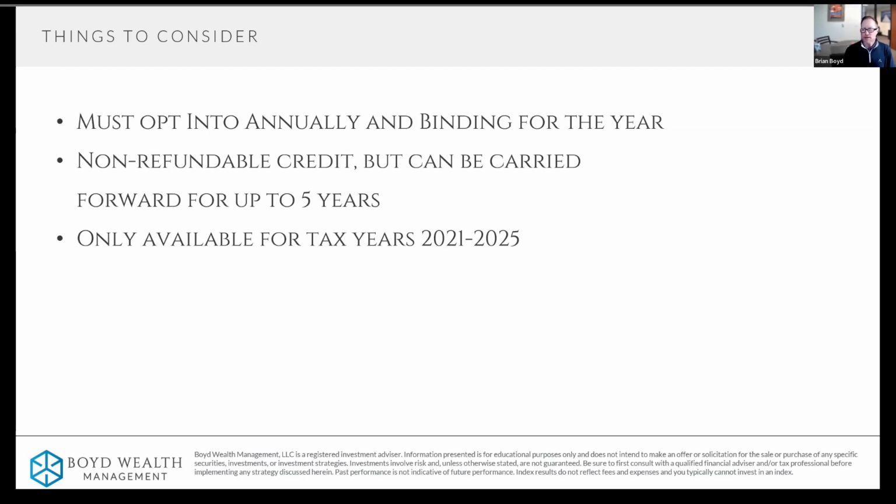Some things to consider. The entity must opt into this annually. It's not automatic, and it is binding for that entire year. The 9.3% entity tax is a non-refundable credit, but it can be carried forward on the personal return for up to 5 years. And it is only available for tax years 2021 through 2025.